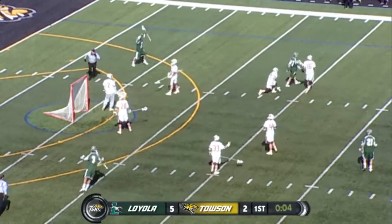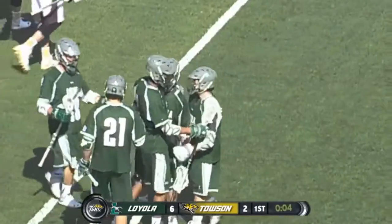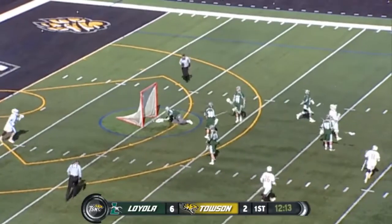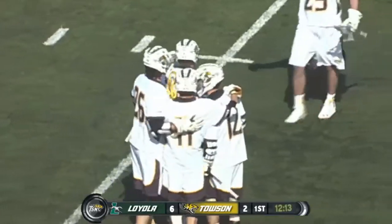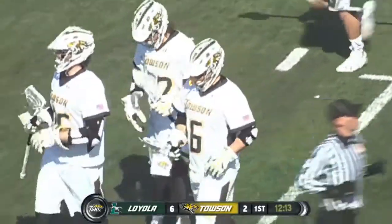Haywires turns, shoots, top shelf, and scores on a beautiful shot there with 4 seconds left in the quarter, 6-2 Loyola. Ryan Fournier may have gotten part of Hodgson's stick coming up the right. Turning, shooting, and scoring is Spencer Parks. So the transfer from North Carolina has a goal and 2 assists as Towson has cut it to 6-3 with 12:13 to go here in the first half.